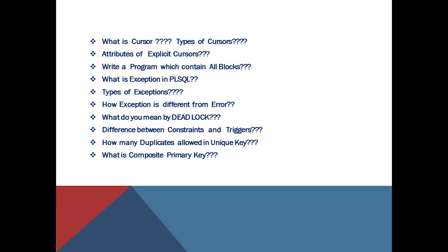After that, what do you mean by deadlock? Very important question, friends. What do you mean by deadlock? You should know the deadlock. After that, the difference between constraints and triggers. This is also a somewhat strange question, I think. This is the first time I faced this type of question. Both are used to restrict something. One is for columns, another one is for tables. First of all, we should know what constraints and triggers are. After that you will know the differences between constraints and triggers.